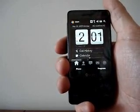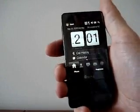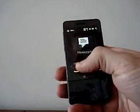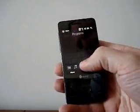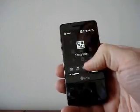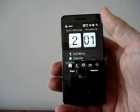AMNSRG also asks about the phone performance. What do I think of it? Well, the performance of this phone I think is exceptionally good for a Windows Mobile 6. As I've shown in the previous ones, it's very, very responsive, this touch flow, very fast. This is after the tweaks I did when I first got it. It wasn't so hot, but it was still pretty good.